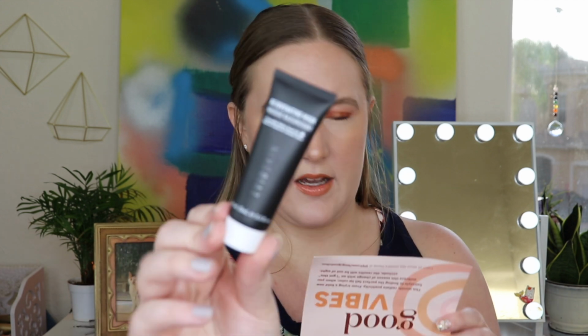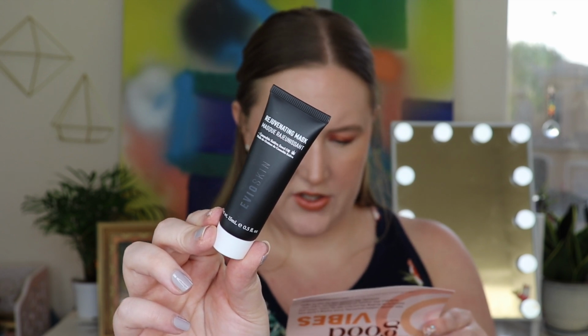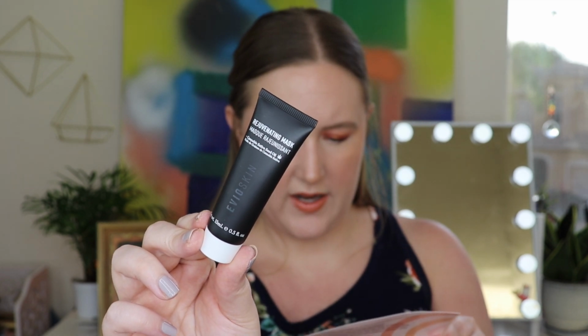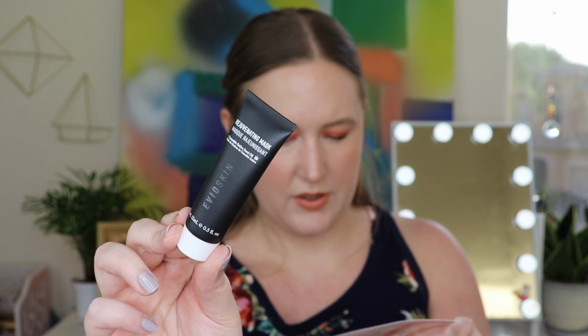This is by Evio Skin. This is their rejuvenating mask. It's made with cannabis sativa seed oil, and it says just put on your face for 15 minutes. So I don't really know what the benefits are. Let's see if it says right here. It nourishes, hydrates, and rejuvenates skin for a serious dewy glow. It uses hemp seed oil, a natural source of fatty acids and antioxidants, to heal dry, damaged skin and reduce sensitivity. Nice.